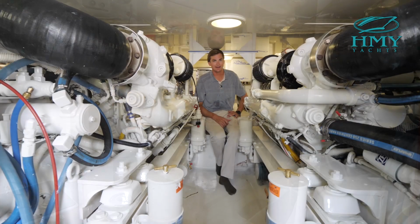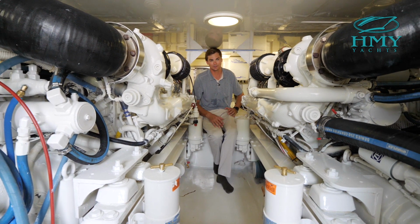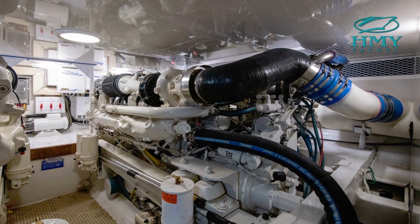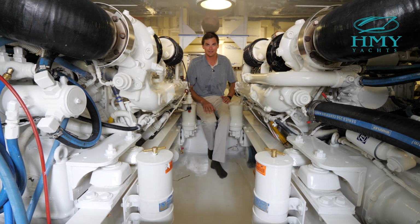One thing nice about buying an HMY boat is that it's maintained by HMY staff. So you'll see the perfect example that this engine room demonstrates. Everything is very well cared for and maintained. If there's been any minor issues, they've been taken care of. This 48 Viking is truly turnkey.